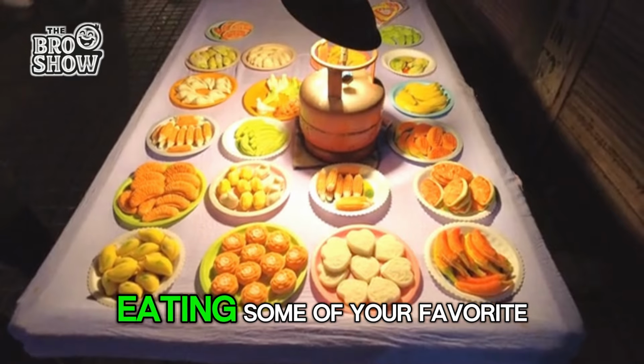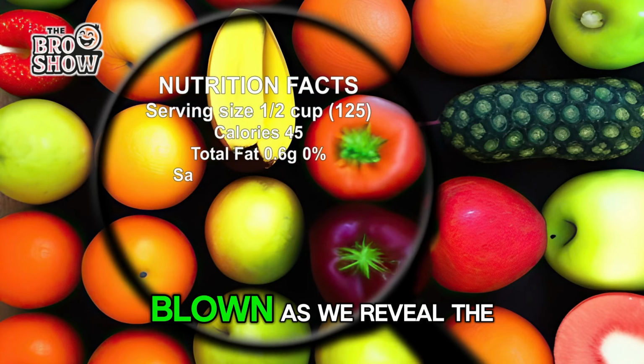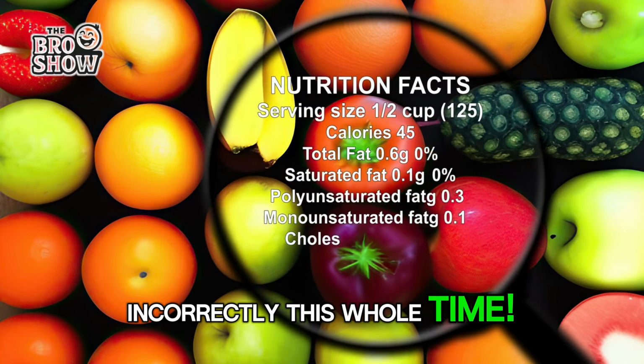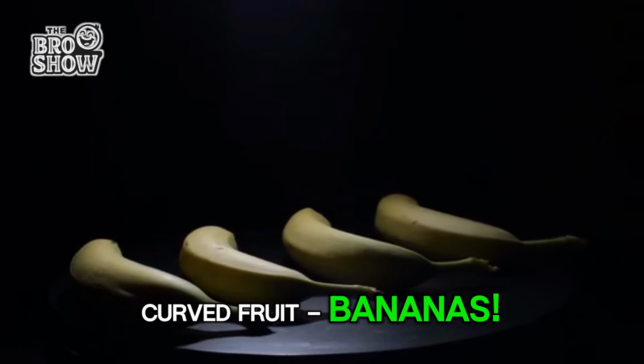Did you know you've been eating some of your favorite foods all wrong? Prepare to have your mind blown as we reveal the top 5 foods you've been munching on incorrectly this whole time. Let's start with everyone's favorite curved fruit, bananas.